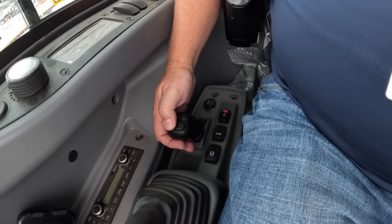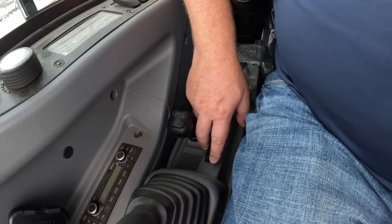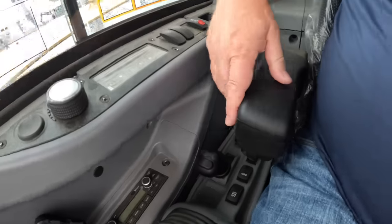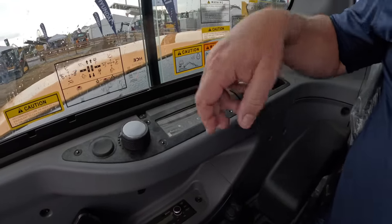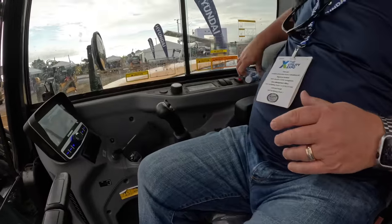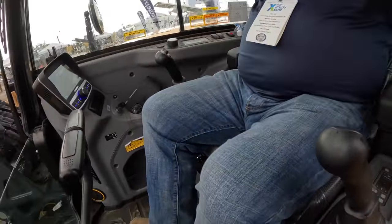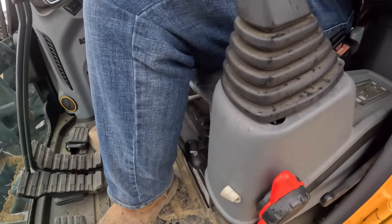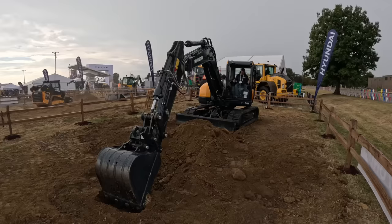Could be equipped with an angle blade as well. Oh, okay. Auxiliary hydraulic switch. Radio, again, all your lights, wipers, throttle switch. But you can also move these joysticks up and down to where you want them. And then to run it, you just flip this red handle, pull up your safety gate, and you're live.